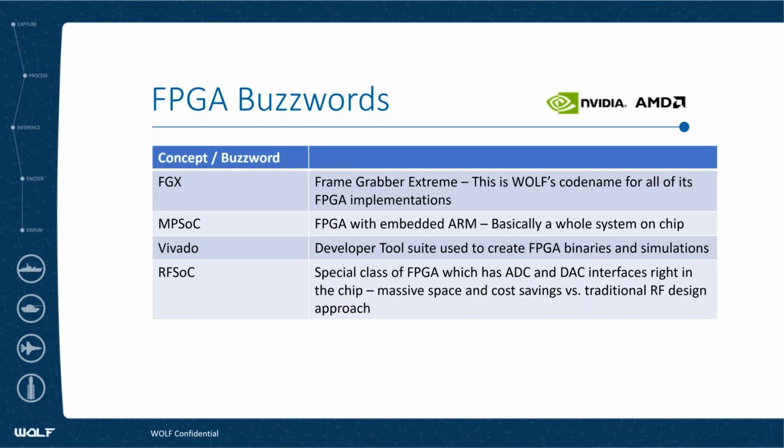MPSoC is Xilinx's term for a combination FPGA with an embedded ARM processor in one chip. So this essentially takes an FPGA and turns it into a complete system on a chip, making it very flexible, able to run application code, and that's key to where we see things going next.